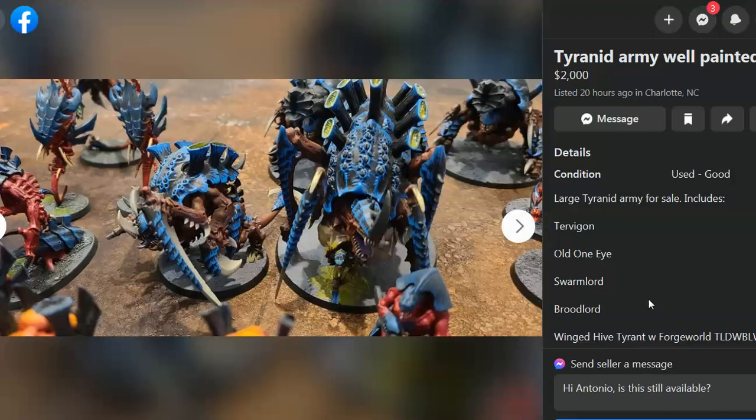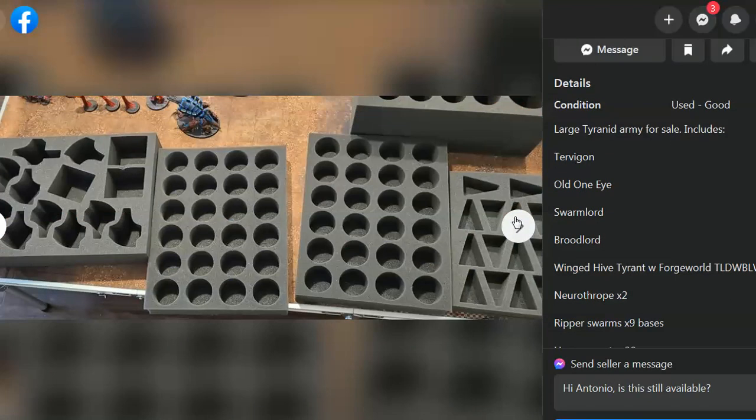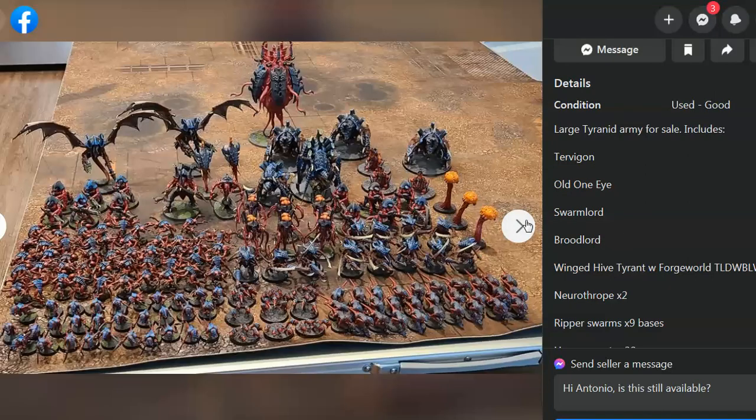Excuse me. Okay, here we go. Let's see if we can find the list. Well, let's look at the rest of the pictures. Wow, this is going to be fun. Yeah, this is great. And foam, too. And foam in good condition. Oh, yeah. This is good. This is good, guys. Oh, yeah, definitely.